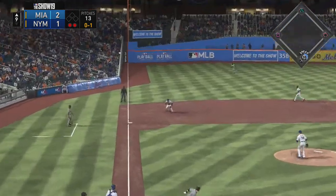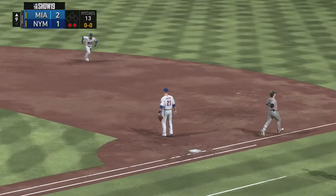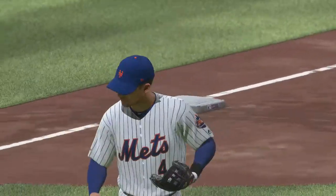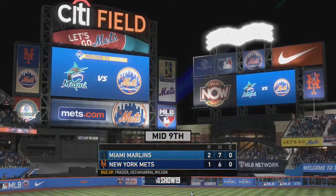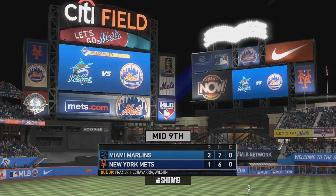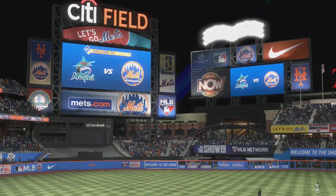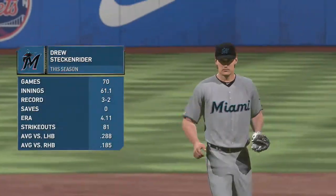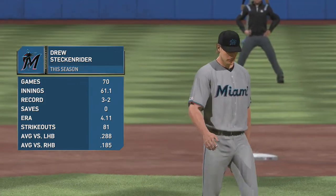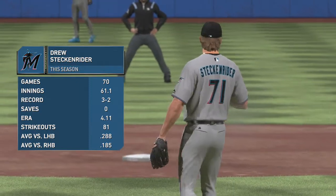A bouncer to the left side. Oh, and trouble there for Lowry. And a good effort as he's able to stick with it and get the 3rd out of the inning. 1-2-3 go the Marlins. They lead it 2-1. Drew Steckenrider is the man called on to close this one and earn a save in the 9th. 71. Drew Steckenrider.